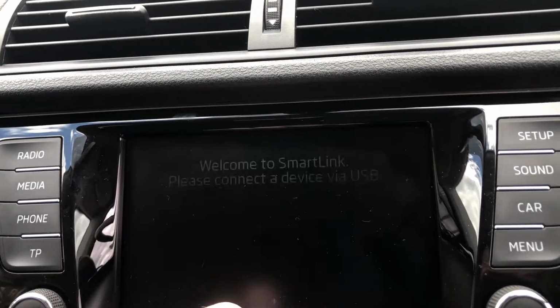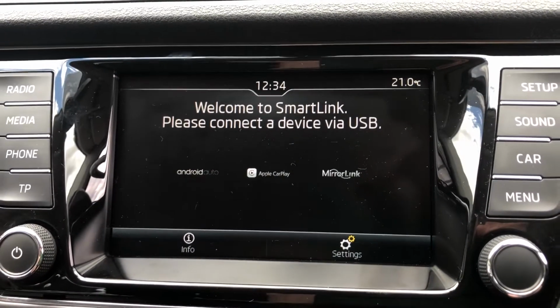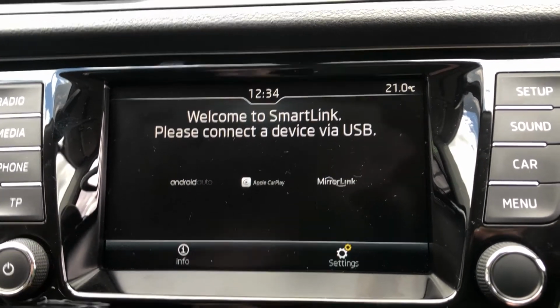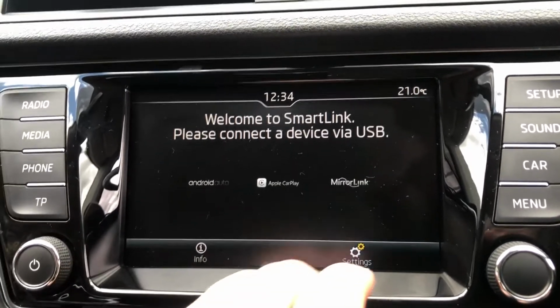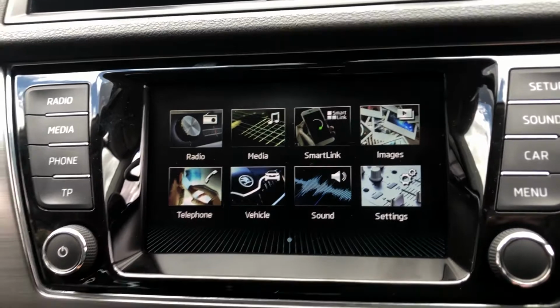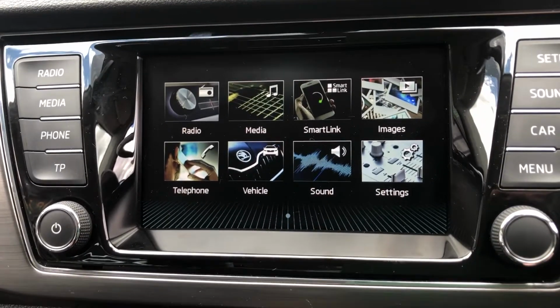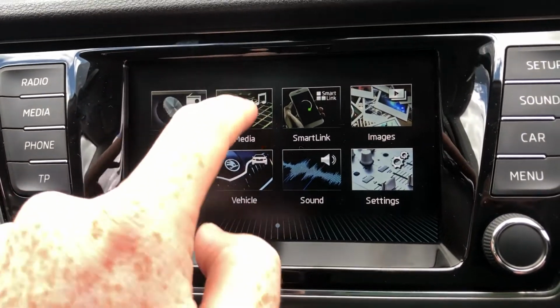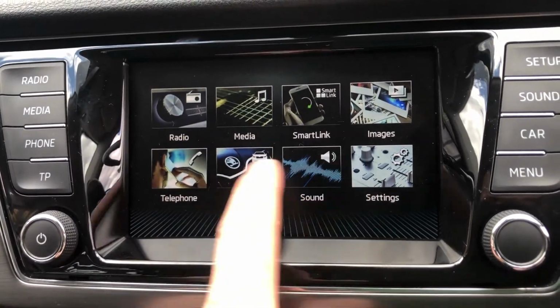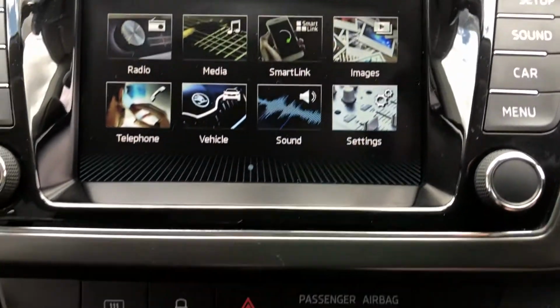Of course, you've got Smart Link. Now, what you will need to do is connect your device, whether it be Android or Apple, through the USB. Subject to compatibility, you should have Apple CarPlay and Android Auto. What you have also got on here are the digital information: radio, media, Smart Link, images, sound, settings and vehicle, just to help you get all the way through in visual format.